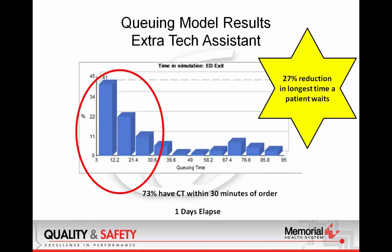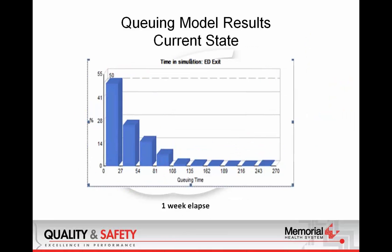Okay, the scale's a little different. But now 73% have a CT within 30 minutes of order. And if we go up there to 45, we've improved a great deal. That's a 27% reduction in longest time a patient waits, and that's our model. So we're saying, if we added the tech assistant, we can expect in a day a 27% reduction in the longest time a patient waits. So let's look at it over a week.